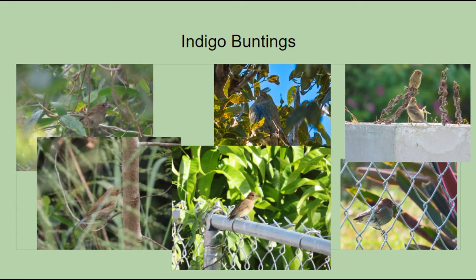So the next one is Indigo Buntings. This is a give or take. You don't always get to see them during fall migration. I've seen them maybe twice in fall migration before this time, but these actually came from the fallout that we had. I heard them passing over that night, and then the next morning they were just all over the place. They were everywhere.